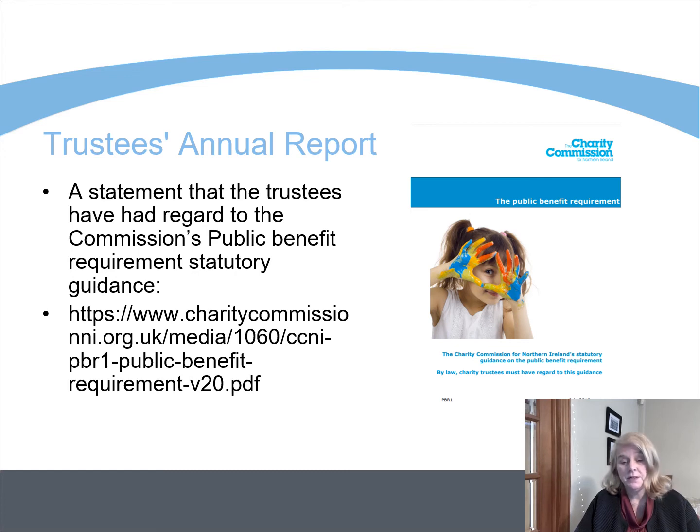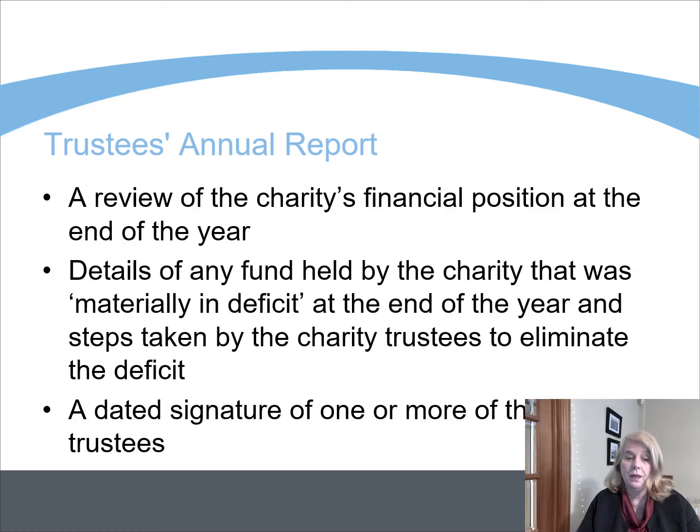But as a charity trustee, you're expected to have read it and to have had regard to it. And you can find a link to it there. The last section looks at the charity's finances, and it's a review of the charity's financial position at the end of the year. You put in here any details of any fund that the charity holds that's materially in deficit, and any steps that you were taking to eliminate that deficit. And finally, a dated signature of one or more of the trustees.